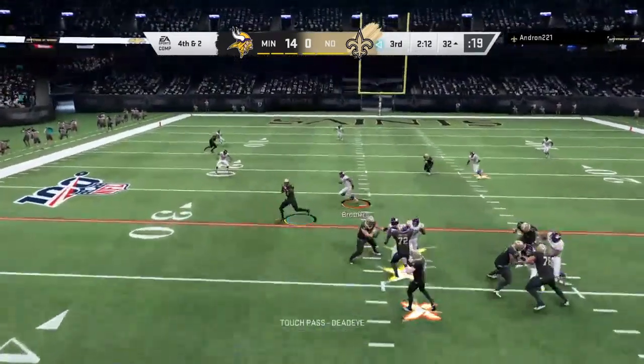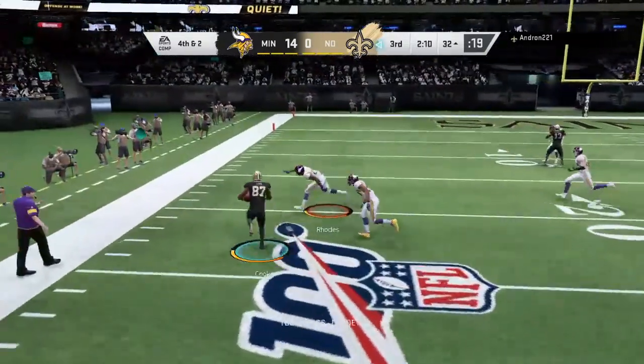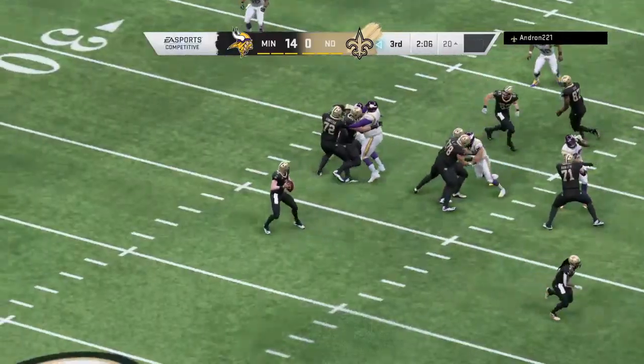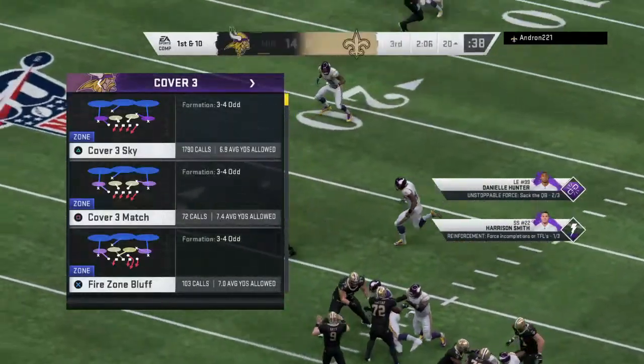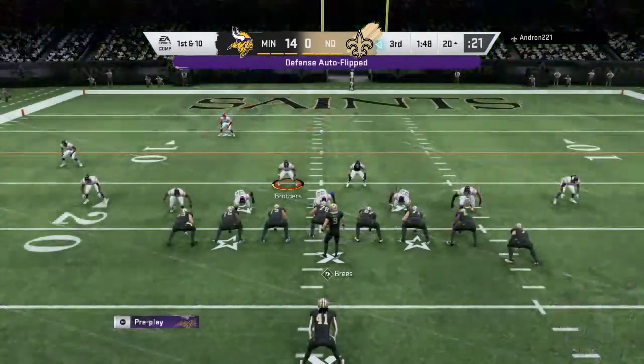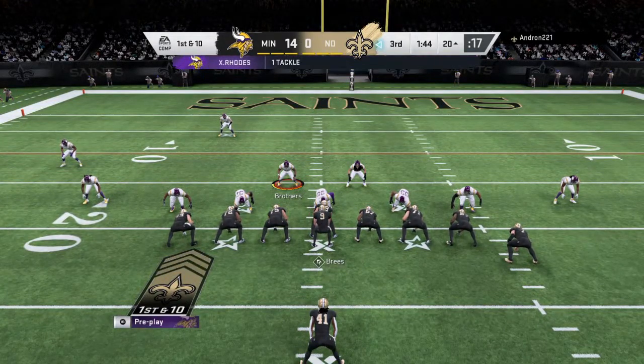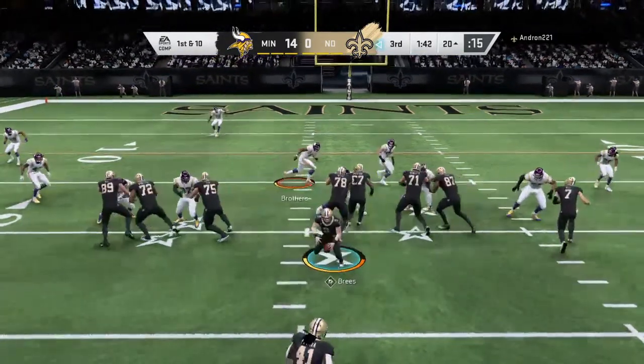Breeze going to go on 4th down. That'll be complete to Cook. And they'll get this one down to about the 20-yard line. 12 yards there, good for a Saints first down. Took till the second half, but finally a red zone opportunity here. 1st and 10 right at the 20.